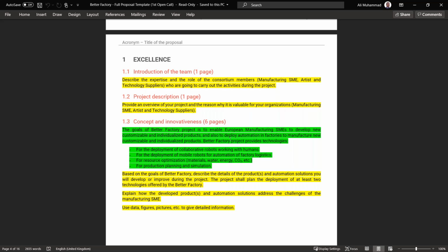Then comes the project description. The project description is like you described in the yellow, what your project is about. Again, there is some text in the green in the concept and innovativeness, so you should delete that text, because those are the instructions. But in these instructions, as you can see, there are four different areas that we are addressing as the technology part. And those are collaborative robots working with humans.